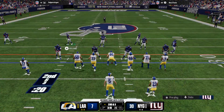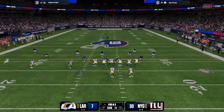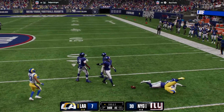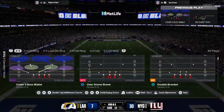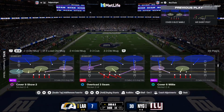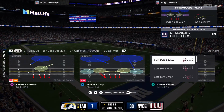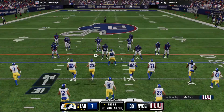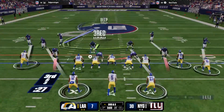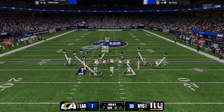Brings up second and 3 from the 29. Throwing now from the gun. That one incomplete. Good job, textbook there, separating the man from the ball, and it'll bring up third down. All things considered, it's actually a pretty good pass. I mean, he puts the ball in a place where only his guy can catch it.